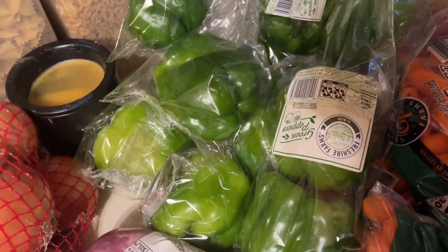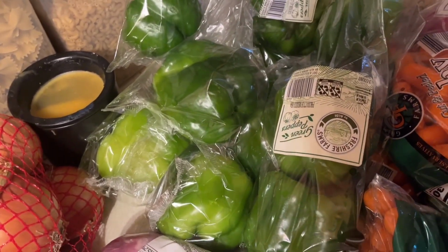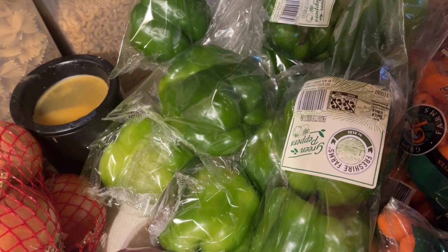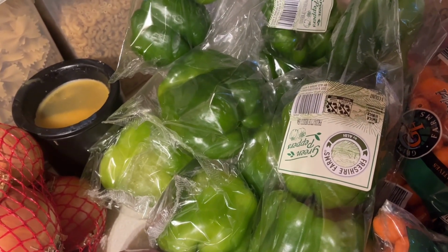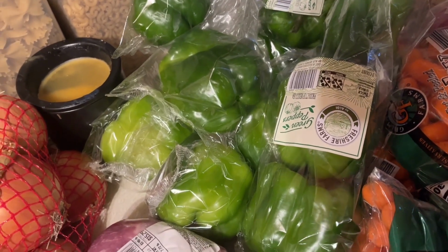Make it at home, y'all. Don't go out paying extra for that. That's crazy. Sour cream, corn. If you want the little spicier corn, get the Southwest corn from Walmart. It has the little peppers and everything in it. Add that to your Chipotle bowls.